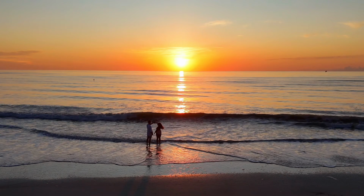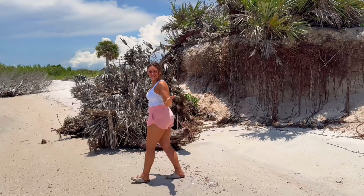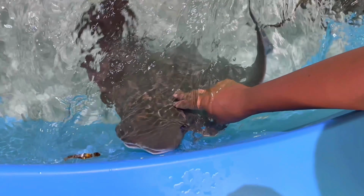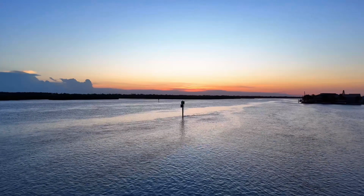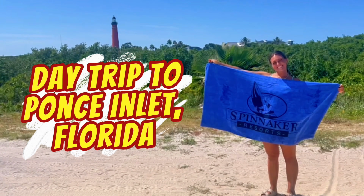We're spending the week at the Royal Floridian Resort in Ormond Beach, Florida, and today we're taking a day trip down to Ponce Inlet. It's just a short drive south, and it's one of our favorite spots for packing a ton into one day. We'll show you exactly how we did it and hopefully give you a few ideas for your next vacation.